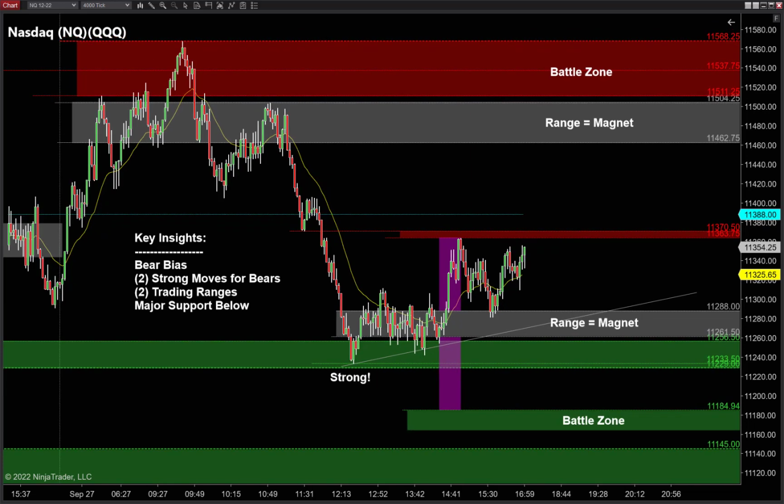The reason why that's important is because if we do get a breakout, it might not be as easy as these bears would like it to be as they try to punch back up into that trading range. So you've got to be careful with a bear breakout on the NASDAQ. You'll notice, though, on the S&P, it has a lot more wide open space for us to work with. So these are the 4 key insights right now.